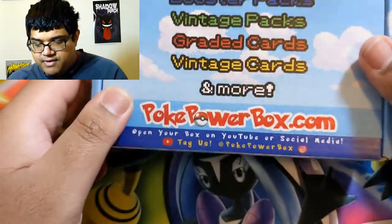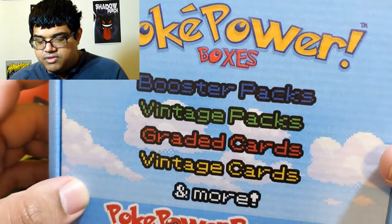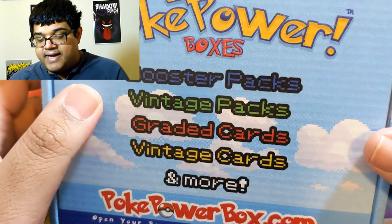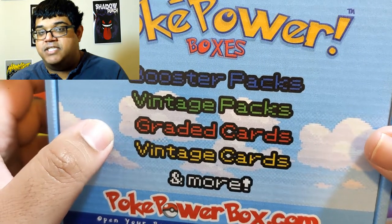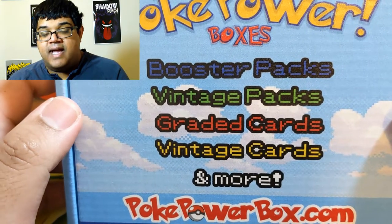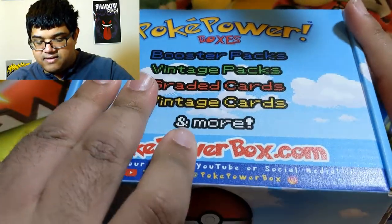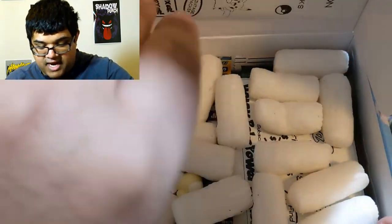So let's take a bit of a closer look at what you get. Poke Power Boxes. Booster Vintage Pack. Vintage Packs. Graded Cards. Vintage Cards. Now the Vintage Packs and the Graded Cards are by chance, right? 1 in 50 for the vintage pack, and then 1 in 10 for the graded cards. And you can get random surprises as well. So let's see what this box has. First of all, Styrofoam. Who doesn't love Styrofoam bead? Okay.